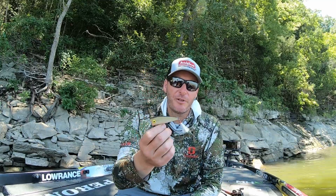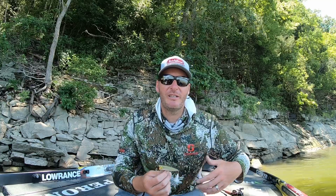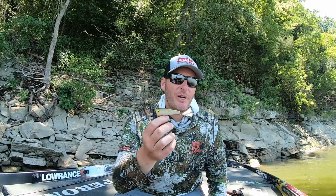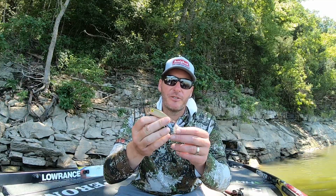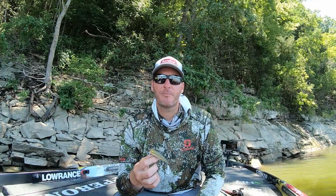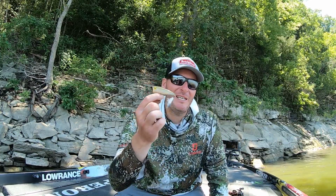One, it does a really good job of creating a bait that's floating on the surface that the fish can key in on, thinking that it's a mayfly. But more importantly to me, the great thing about a popper is this looks more like a bluegill floating on the surface. If you get a nice feather tail on it, it looks like a bluegill that's feeding on those mayflies. And a lot of times that's what those bass are going to take advantage of, and they're going to eat the bluegills that are feeding on the mayfly.